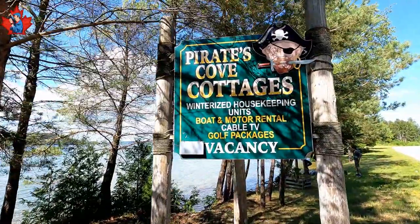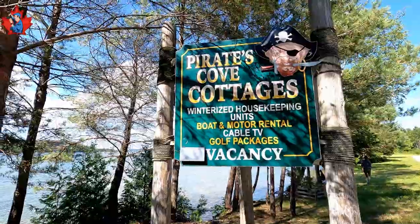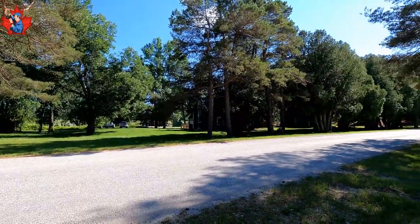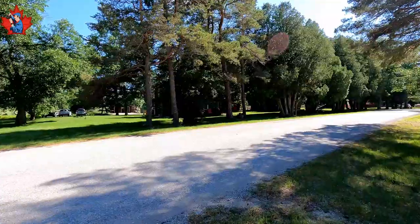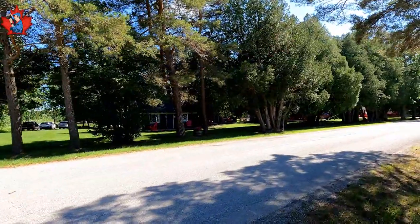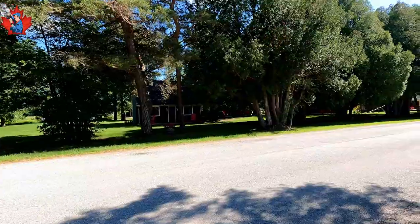The place name is Private Cove, and we can rent a cottage here. Cottages, unfortunately no pets allowed. No dogs allowed. There are many cottages in the back. But if you have your dog, you have to hide it. No dog lovers cottage. Let's see, there are many cottages, this is vacancy.